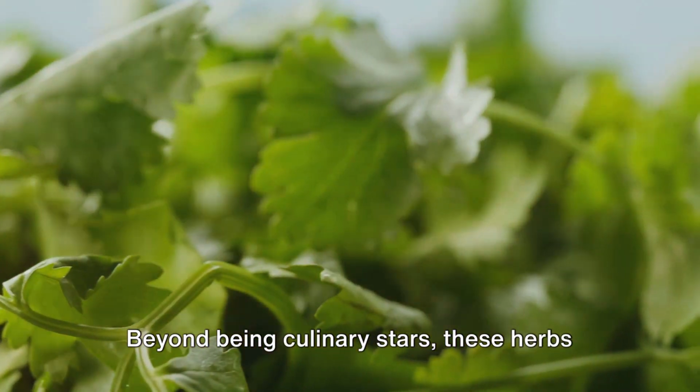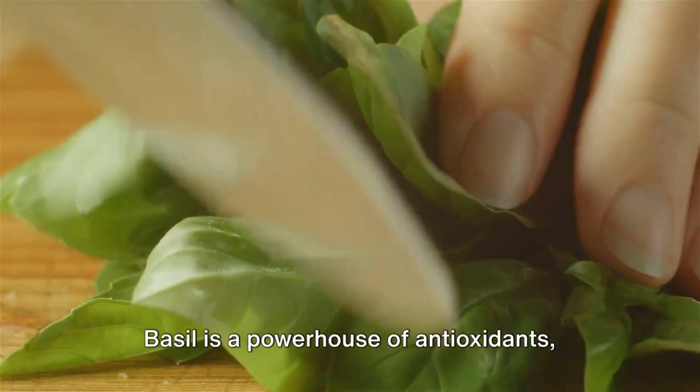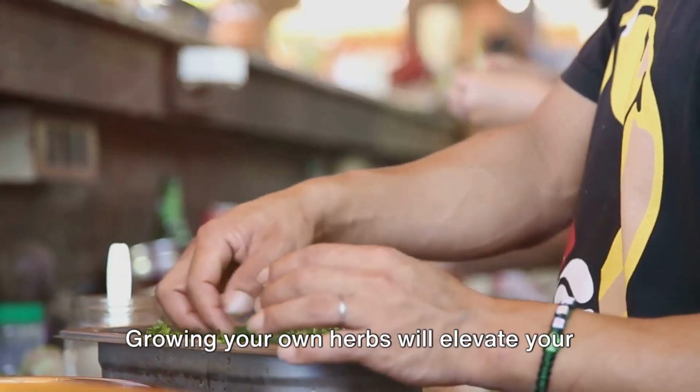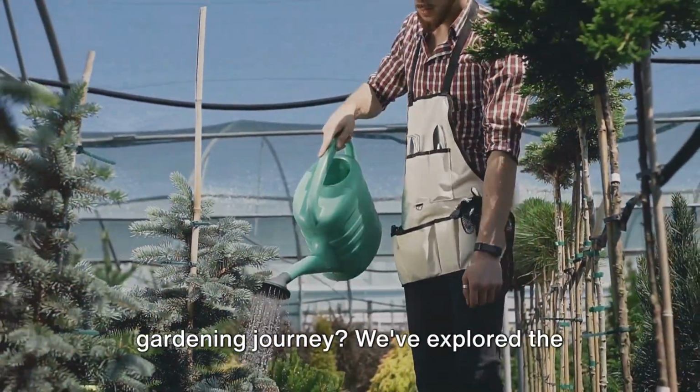Beyond being culinary stars, these herbs pack a punch in terms of health benefits. Basil is a powerhouse of antioxidants, while parsley is rich in vitamins. Growing your own herbs will elevate your cooking and boost your health. So, are you ready to start your gardening journey?